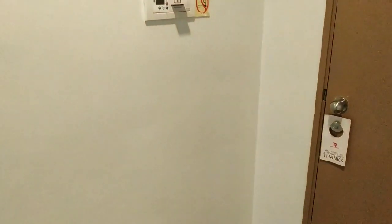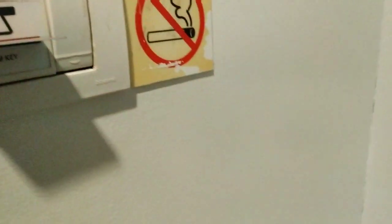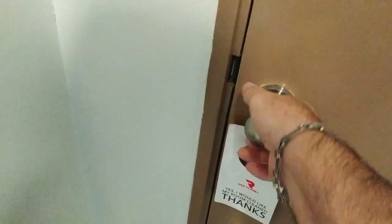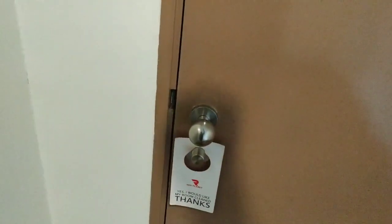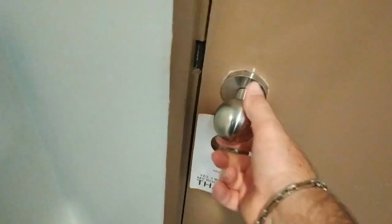The only thing here is this: you pull this card out, and you should be able to leave the hotel room, right? Well, here, as you can see, I cannot leave at any time. I should be able to leave anytime I want to. Say there's some knocking on the door, room service, or hey, we got your water, an extra towel. You cannot open this door lock.